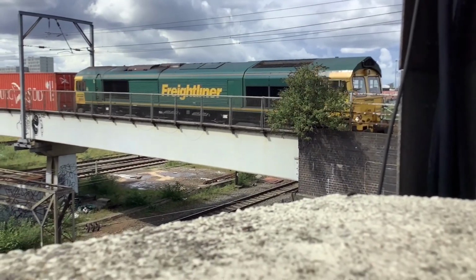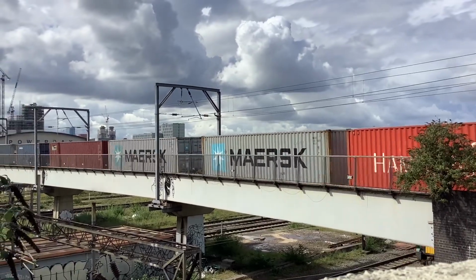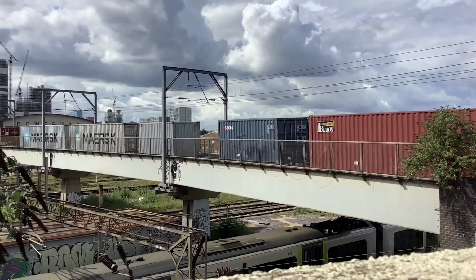Okay, that is 66545, a Freightliner. I'll have to tell you where this is from and where it's bound for. And down there is the London Northwestern Railway service from Northampton to London Euston.